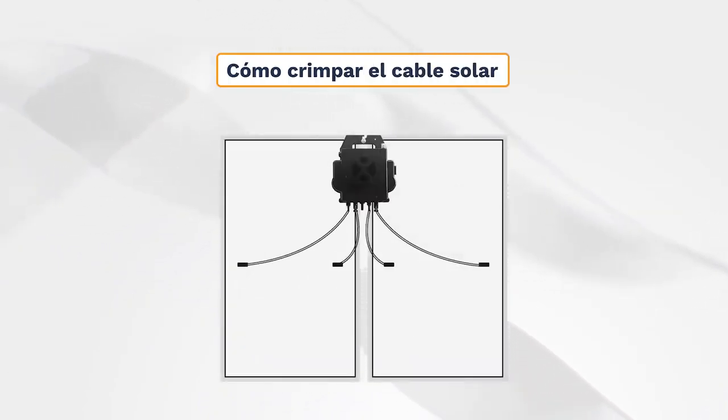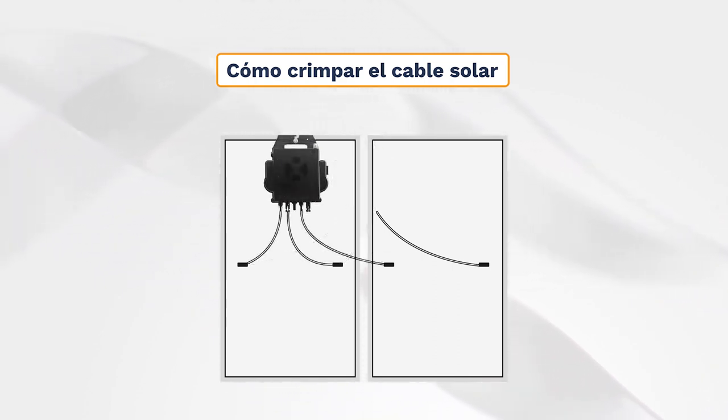How to crimp the solar cable and NC Quattro connectors. In some cases, the NC Quattro connectors need solar cable extensions to reach correctly, as in this case to the microinverter. As you can see, the cables of this panel reach the microinverter perfectly. But the wires of this panel are not going to reach far enough to make the connections, so we will have to make some extensions. We will show you how to crimp these NC Quattro connectors used in photovoltaics.